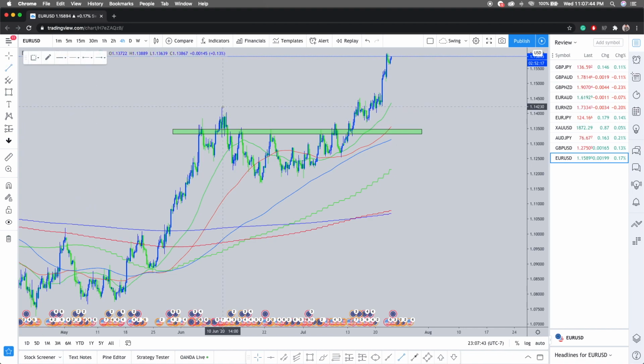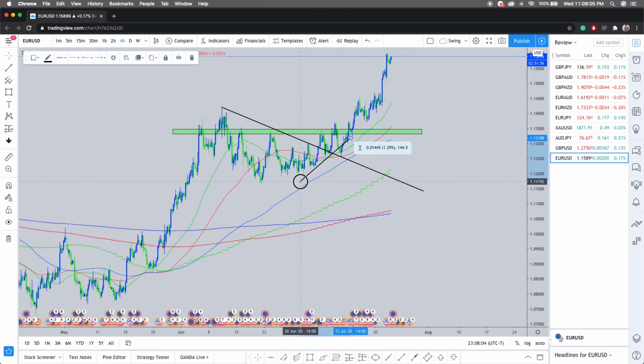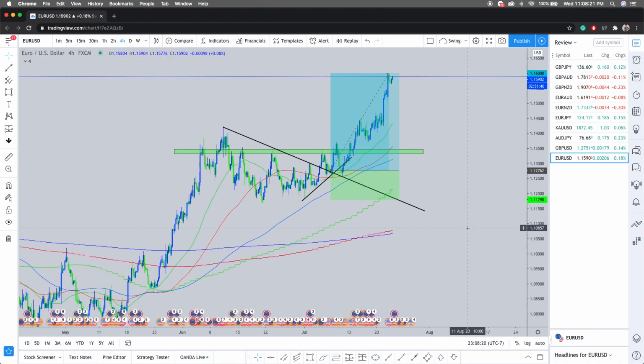Let's take a look. Oh my God, what is this? Okay. If you take a look, right? You had a nice breakout, retest, and then you had this trend line here as well. So yeah, this would have been a perfect place to go long, and then put your stop there, or even you could have put your stop below here. Would have been a great trade.